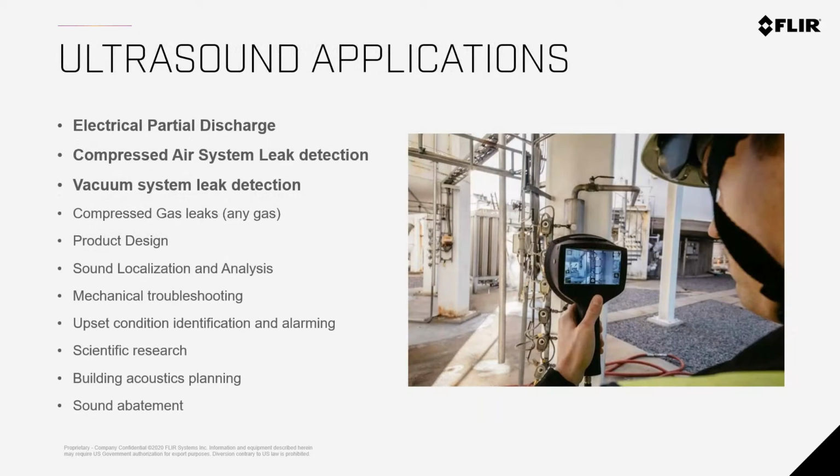So what are some of the different applications for this Si124? One is electrical partial discharge, compressed air system leak detection, vacuum system leak detection, and a plethora of others. So there are many applications for this. But the ones that tend to have the biggest return on investment for most of our users are the three at the top there: electrical partial discharge, compressed air systems, and then vacuum system leak detection.